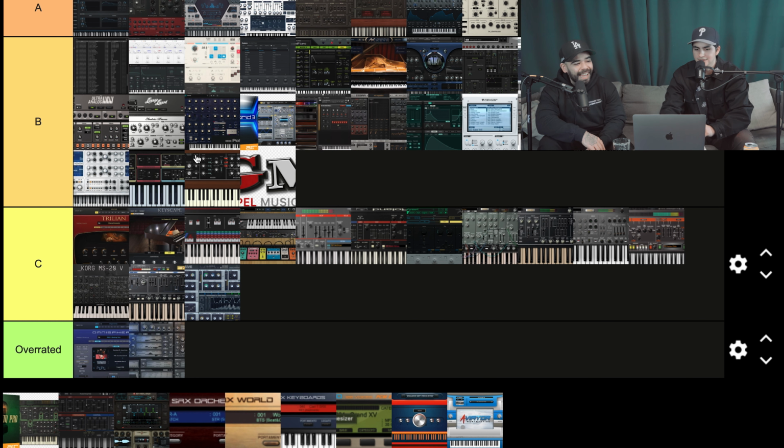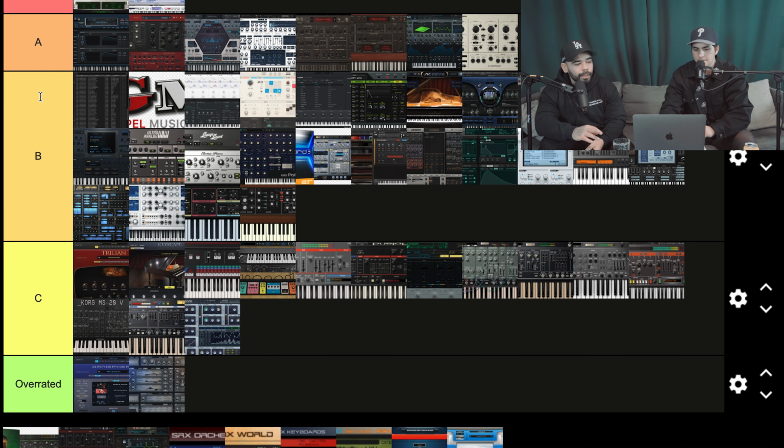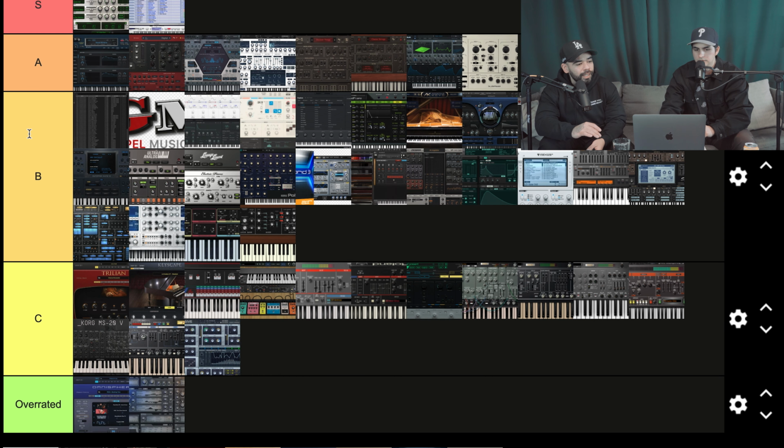Gospel Musicians, high B, bro, high B. Slept on, dog. Independent. I think they're Black-owned or something. Probably one of the best user interfaces, straight to the point. It works better than Kontakt, with that same kind of layout. The sounds are that 90s R&B shit, bro. Those basses and those leads are in there, but the big chords and the E pianos are probably not.